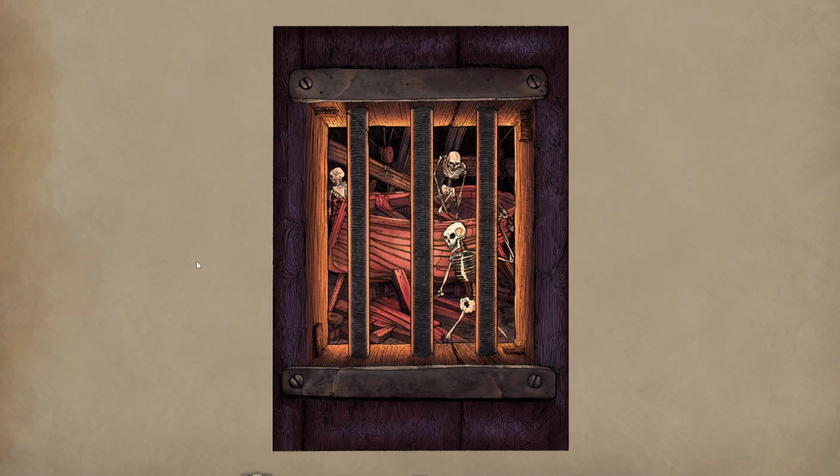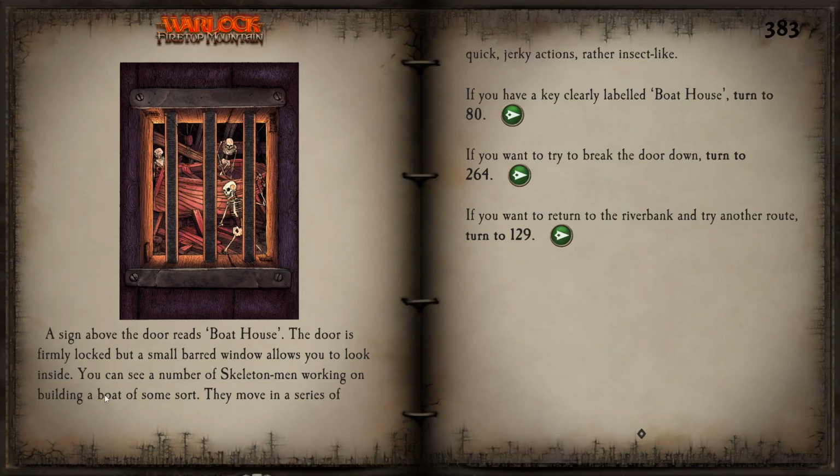And they sure do look diligent, working hard at this boat. It's not a bad boat by the looks of it. Quite elaborately made. Well, we have murdered the man and his dog, and our prize was the key, clearly labeled Boathouse. So why not use it? Let's open the door and see what's inside, and how the skeletons react when we enter. It should be hilarious.